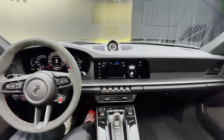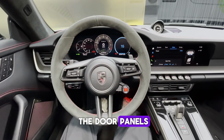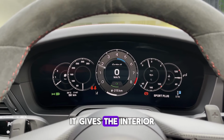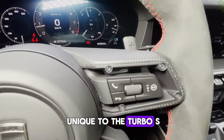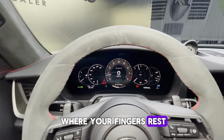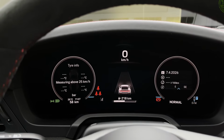front of you. The Turbonite color runs through the interior, on the door panels, steering wheel, dashboard trim, gear selector, and even the seatbelts. It gives the interior a consistent, premium feel that is unique to the Turbo S. The steering wheel is the right size, the paddles fall exactly where your fingers rest, and the build quality is exactly what you expect at this price level.